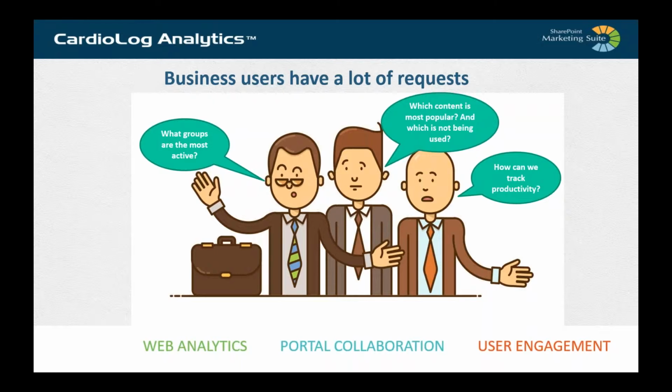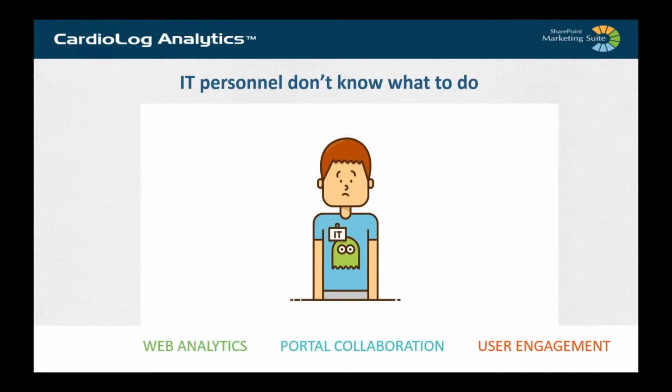So these business owners want to make sure that all that time and effort they're putting into SharePoint, into their sites, is really worthwhile. And so we have all these questions towards IT. And then IT gets these questions and they're not sure what to do. At the same time, they oftentimes have their plates full as is. They have lots of technologies that they support, lots of responsibilities. Finding out for the business owners what sites are most active or who's using SharePoint might not be their top priority. And so they're at times a little baffled and not sure how to help.